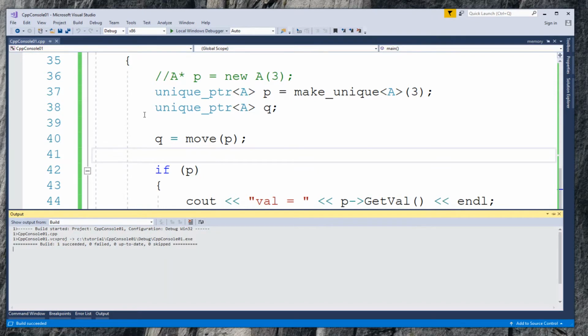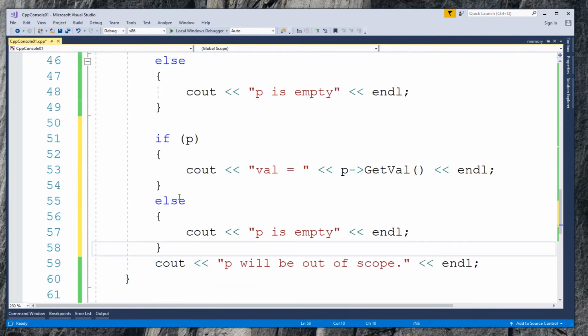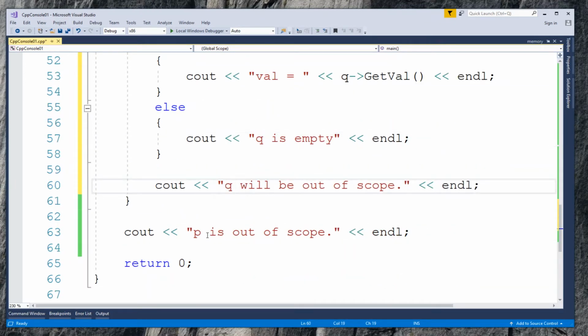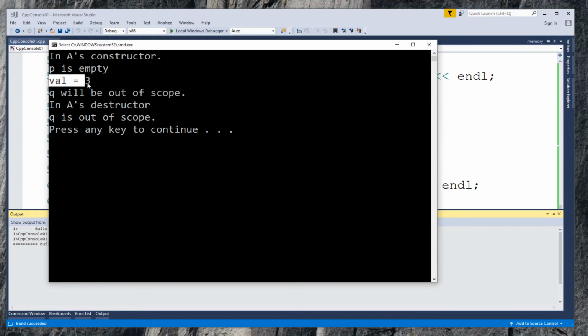How about unique pointer Q? Since Q is now the owner, does it have the content of class object A? Copy the block used by P and change P to Q. And run the program. You see, Q's behavior is the same as P before. We have proved that using the move function, the ownership of P has been properly transferred to Q.